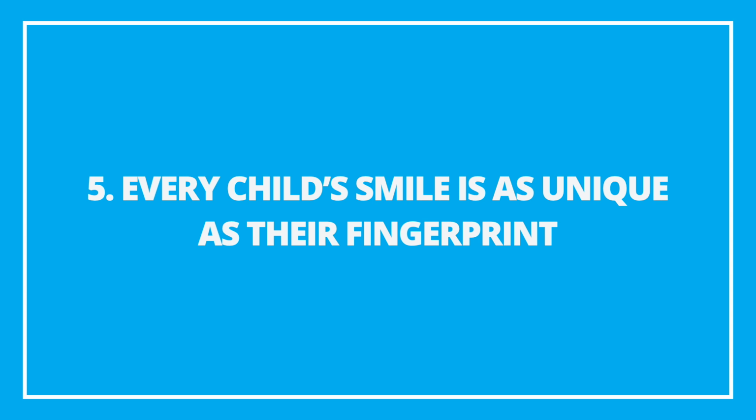And lastly, we want you to know that every child's smile is as unique as their fingerprints. Just as no one has the same fingerprints as another, your child's teeth are completely different than every other child. Everyone has their own distinct smile, and this is why it is important for you to have personalized care. At PDAO, regular checkups allow us to follow your child's unique dental development and catch any concerns early.